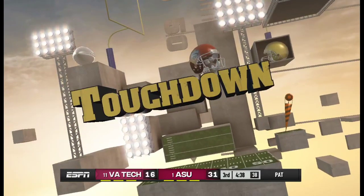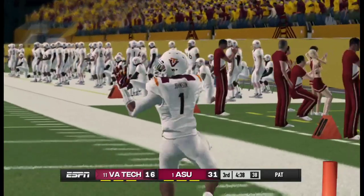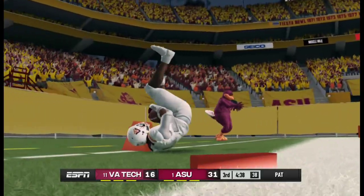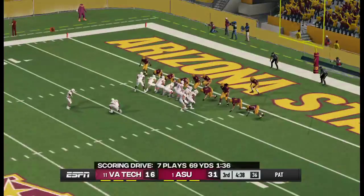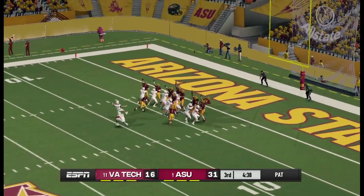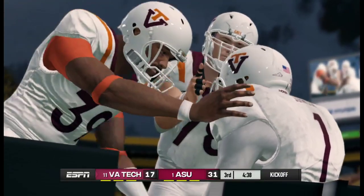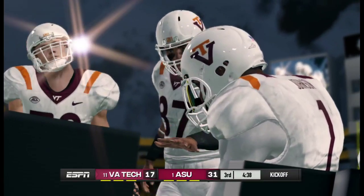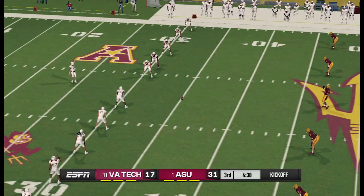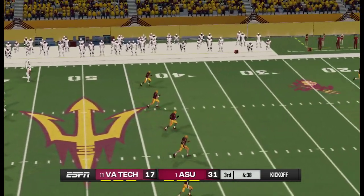And with the extra point, Virginia Tech's about to cut this to 2 possessions. It was 31-3 at halftime. Yeah, this is what you like to see if you're Virginia Tech. The only thing you want to critique there is he had a little bit more time to throw that ball. Probably could have afforded to throw a better ball there and not risk it. Luckily, it didn't hurt him. I agree. 4:38 to go. Arizona State 31, Virginia Tech 17.